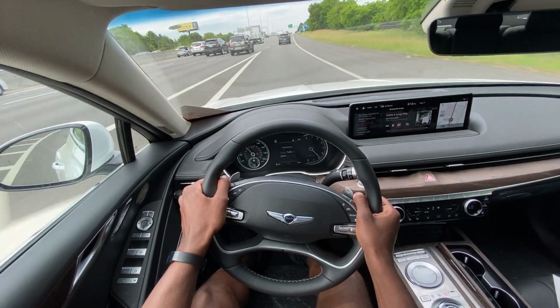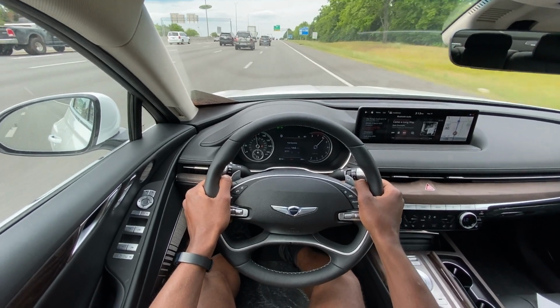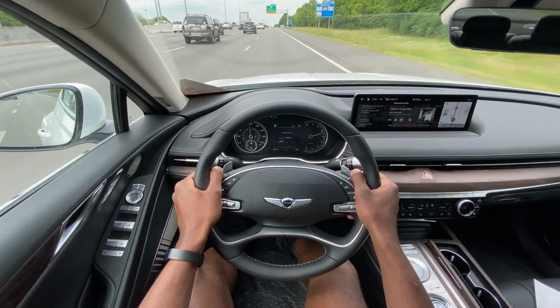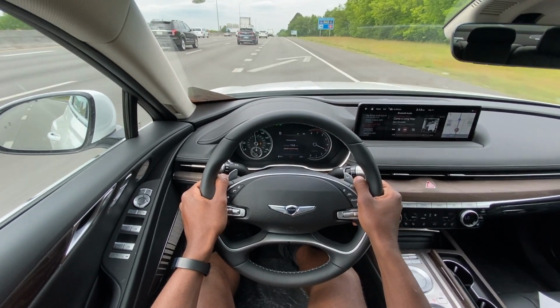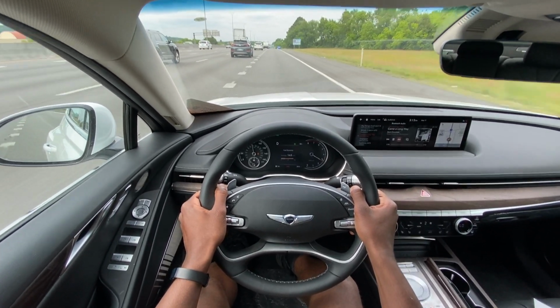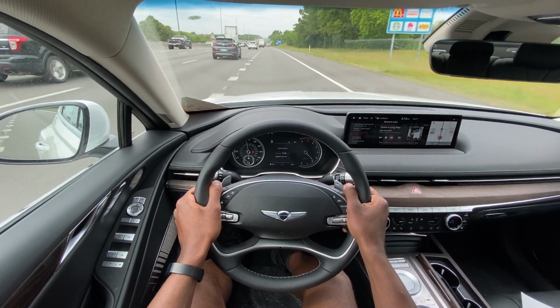Gonna give some throttle. Woo! Yeah, it's quick, it's really quick. I mean, this thing has 300 horsepower, so I wouldn't expect anything less, but just really nice coming from a 2.5 liter turbo 4-cylinder.